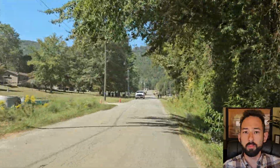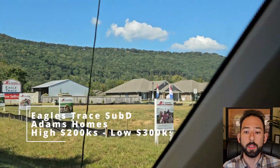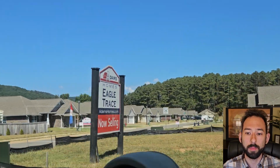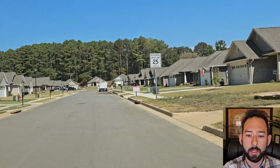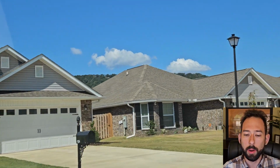Yeah, so you're just off a road here into a new area. If you look at the map and really zoom in, you'll see a bunch of new subdivisions all over the place, and that's what they've been doing over here. So, yep, it is Eagles Trace by Adams Homes, and they're in the 200s, 300s price range.